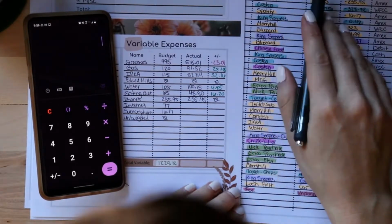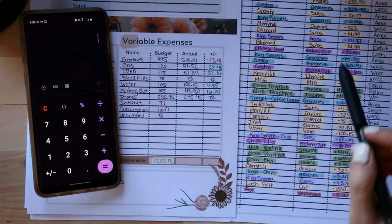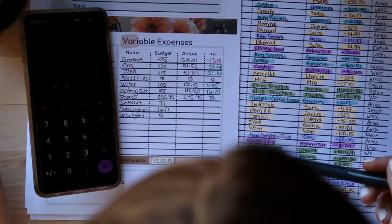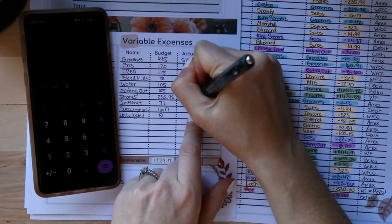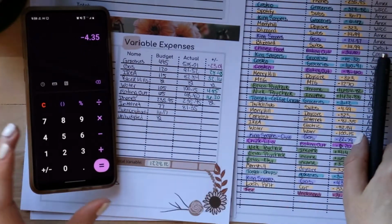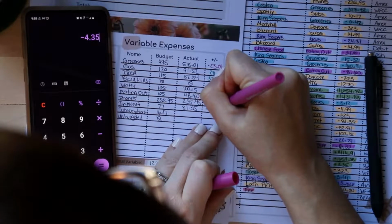Okay, internet. And same with the internet. I feel like it's usually the same, but it can go up and down depending on taxes. I don't know if it has to do with the day or something, but it occasionally will change. Oh, here it is, Comcast. So it was actually $81.35, so $77 is what we budgeted for. We also just changed our plan, so I wasn't 100% sure after taxes and stuff how much it would be. So we were actually over budget.